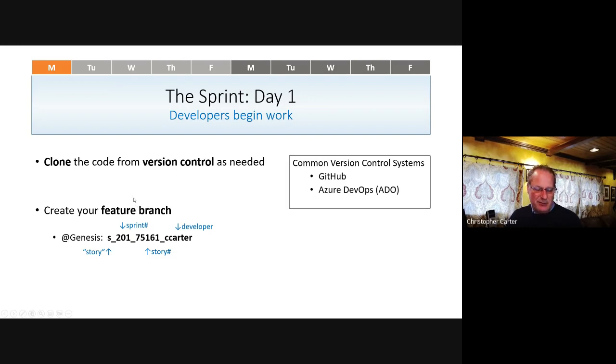Typically, you'll take the development branch and you'll make your own feature branch to work in for a while. At Genesis, we have a particular naming convention, which is really helpful for our branches. S stands for story as opposed to a bug or a hot fix. Each sprint is numbered. So this would be a story from sprint 201. And the story number, which is assigned by Azure DevOps, is 75161. And then finally, I'm the developer. And that way, anybody who's looking through the history of the code can see, whose story this is, what story number it is, and where it falls in the sprint numbering.